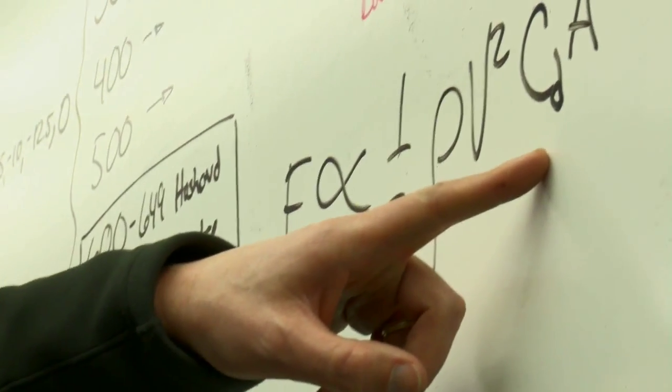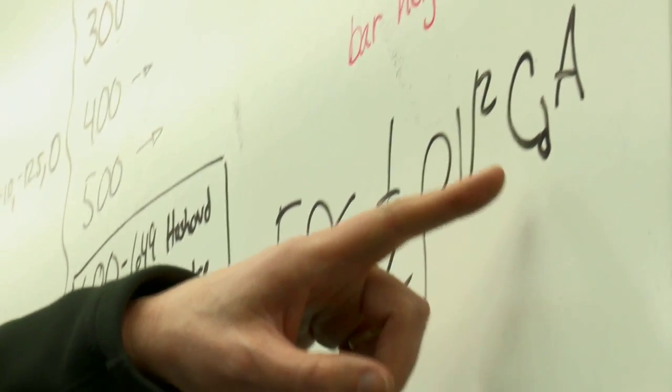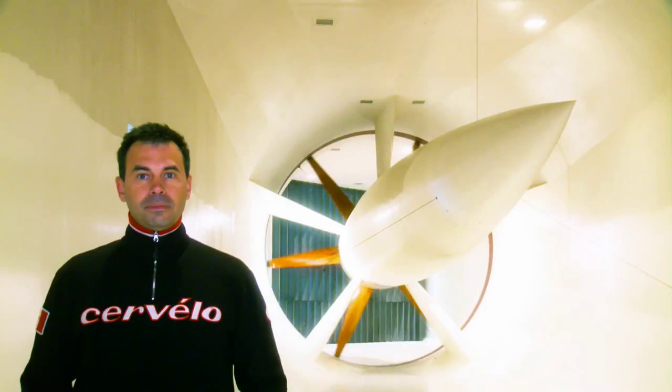CD is the coefficient of drag, A is the frontal area. We have control over CD and A. We've been coming here for 3-4 years now. Before that, we went to a tunnel in Ottawa, a tunnel in Texas, and MIT as well. So we've been to our share of different wind tunnels.